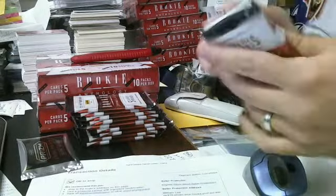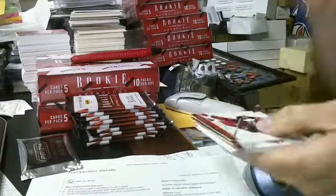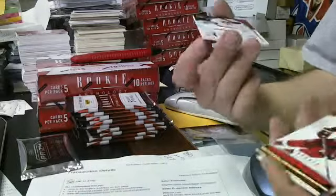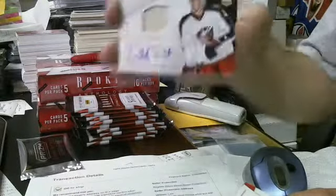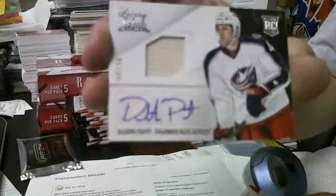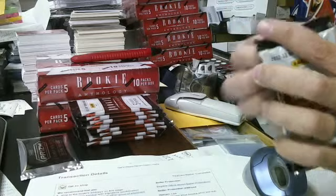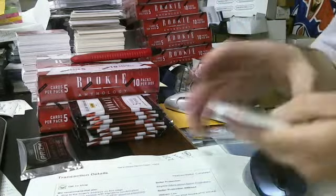Okay, this is box number four. Okay, we start off with a luxury suite jersey auto serial numbered out of 99 of Dalton Prout for the Columbus Blue Jackets. I think those might be one a case as well, those rookie auto jerseys. Only out of 99.